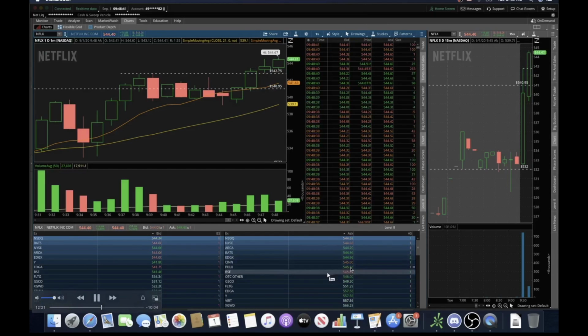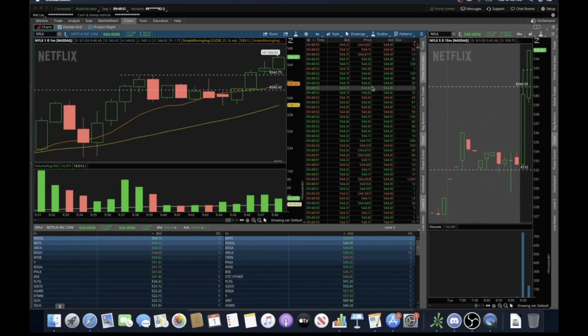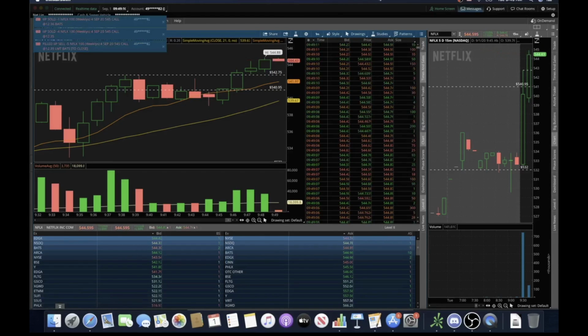So I'm starting to see 545s on the ask. That's my target on Netflix, getting close to that 545 because it's a psychological level. So I end up getting out, I think, very close to 545. Stock gets very close to that level, and then pulls back just slightly. So let's see. Still looking really good right here. I think I put in a sell order at some point. There it goes.